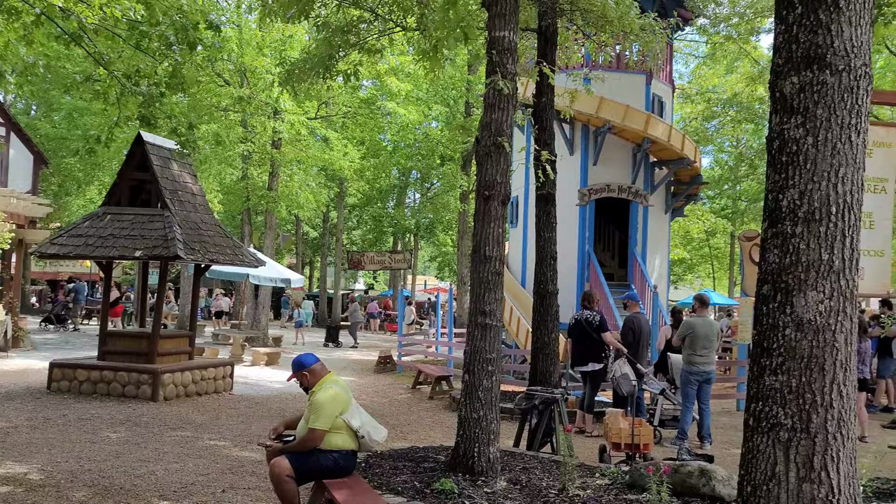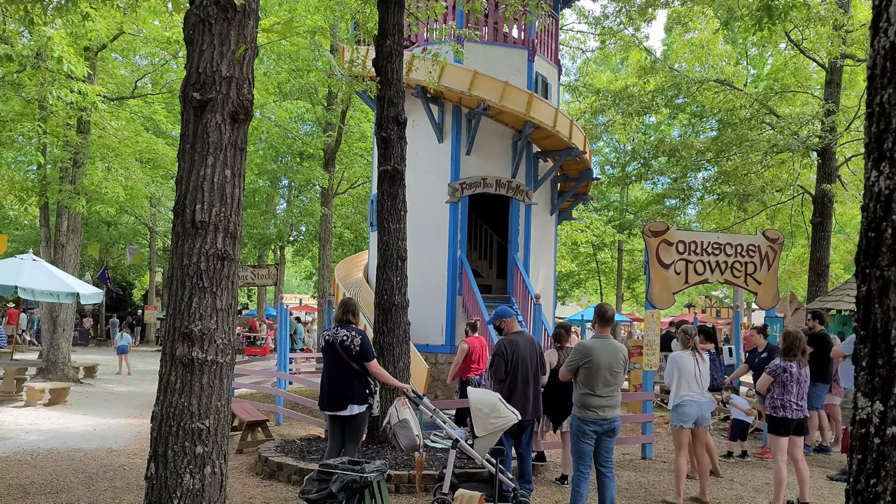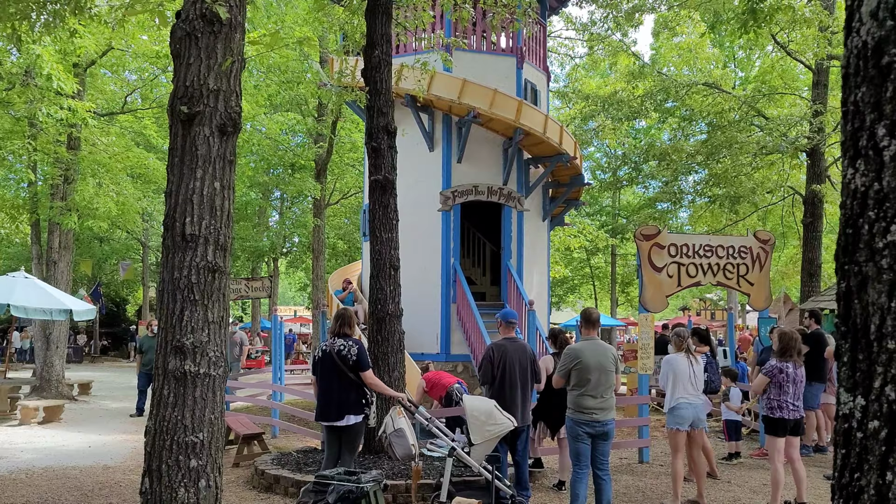This is the Corkscrew Tower. It's a wraparound slide. I have a feeling that girls are going to be enjoying this today. Great place for kids of all ages. As you can see there, this guy's having a blast. Awesome.